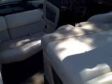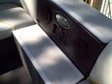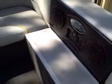Here's a video of the inside of the boat. As you can see, it's got a lot of room. Little ice chest thingy. Speakers and stereo control.